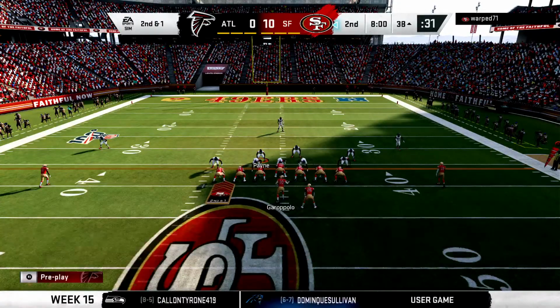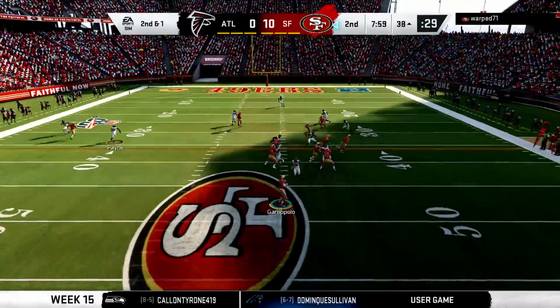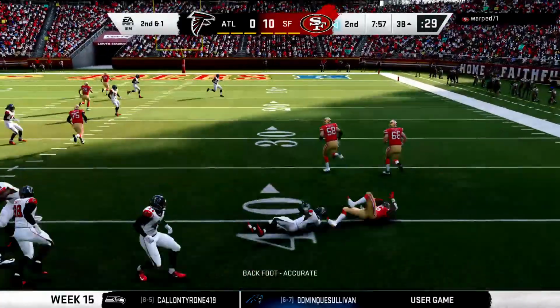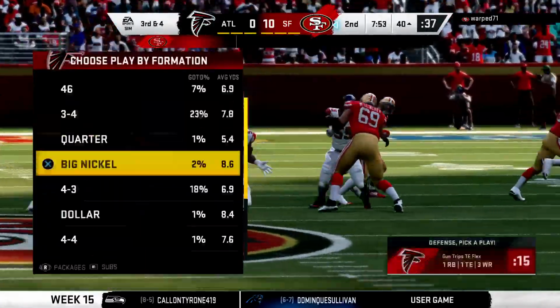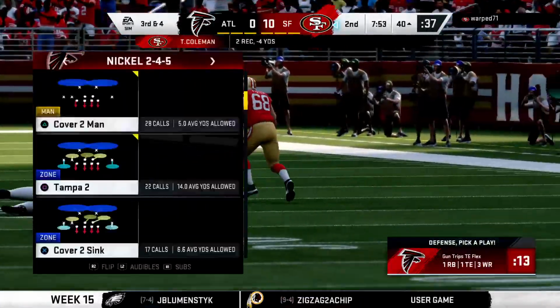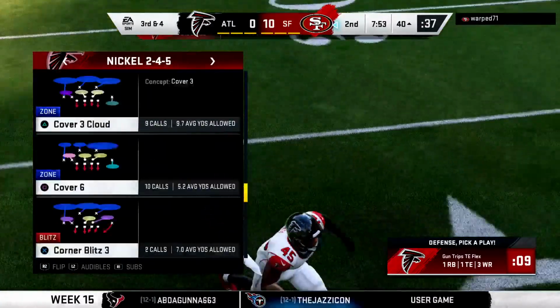The 49ers with the football here to begin the second quarter as they've got it 2nd and 1 coming up. From the 38, Garoppolo. Oh, it's a screen pass. That's complete. And he'll be brought down, losing yardage back at the 40. It'll wind up being a loss of 2. And that'll lead here to a 3rd down.